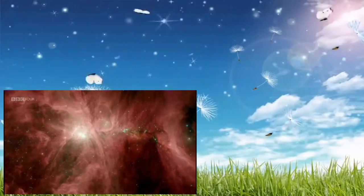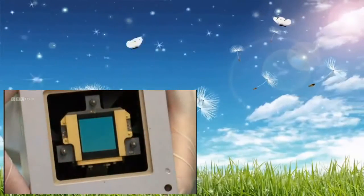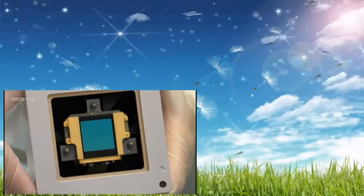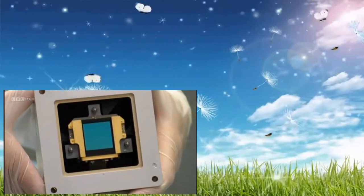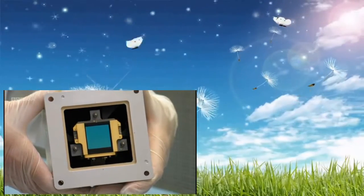Taking images in the infrared is technically challenging. With 1 million pixels, MIRI's mid-infrared camera is the largest ever built. Infrared astronomy has come a long way in just a few decades. In fact, when I started as a mid-infrared astronomer, we had 1 pixel, and that was the best detector you could get.